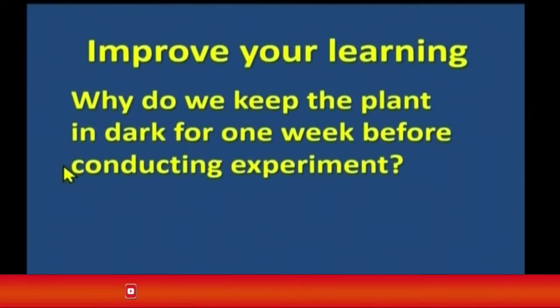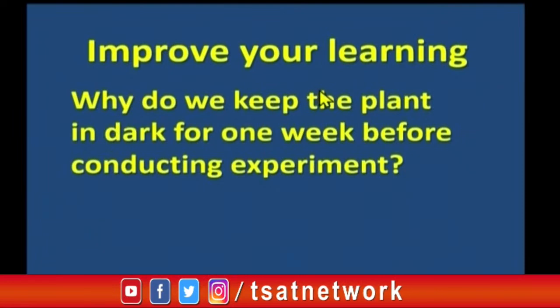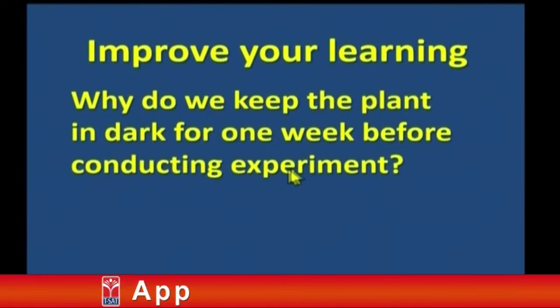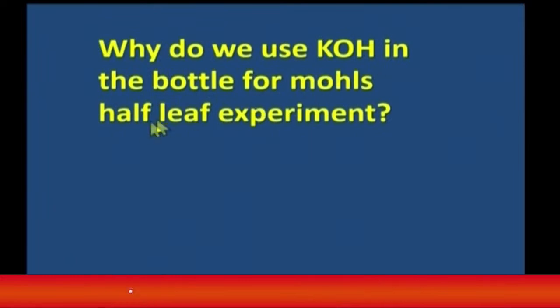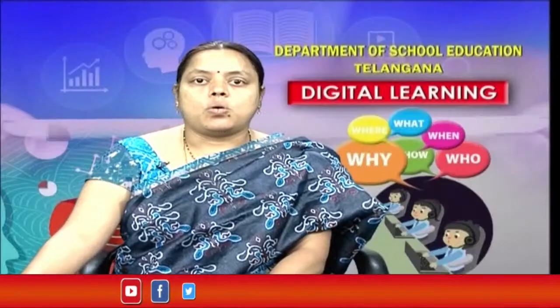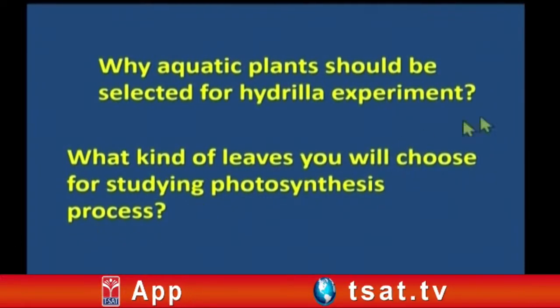Improve your learning. That is, this is the work which you have to do after the session is over. Why do we keep the plant in the dark for 1 week before conducting the experiment? Why do we use KOH in the bottle for Moll's half-leaf experiment? Why should aquatic plants be selected, especially for the Hydrilla experiment? What kind of leaves would you choose for studying the photosynthesis process?